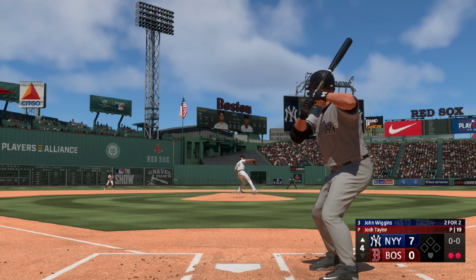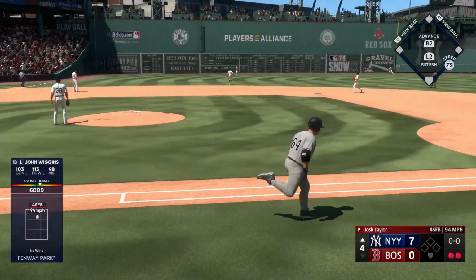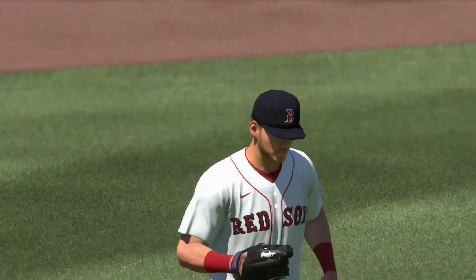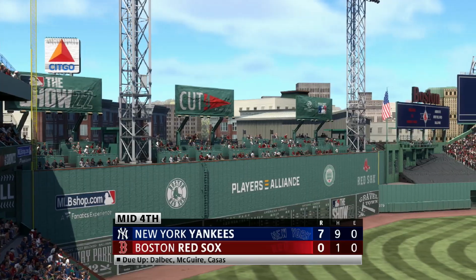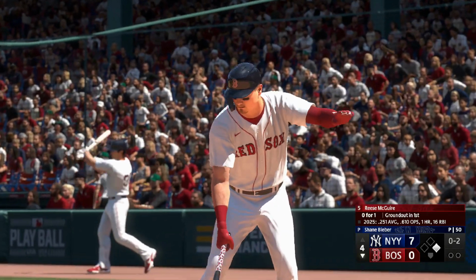All right, one time here. Left field, Newstrom under it, and that's the inning. To the bottom of inning number 4 now. It's the Yankees 7 and the Red Sox nothing. And here's the catcher, Reese McGuire. The catcher, number 3.